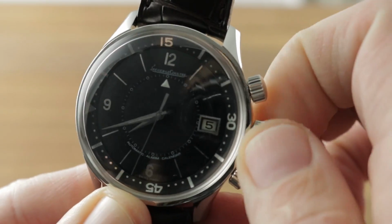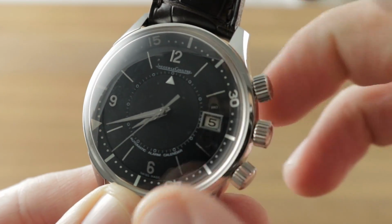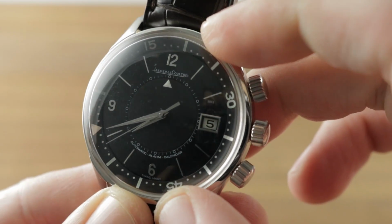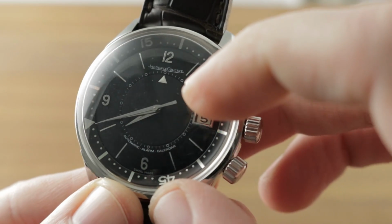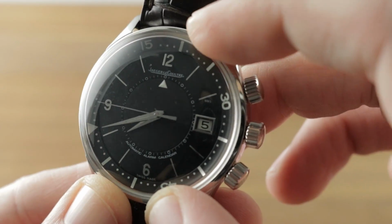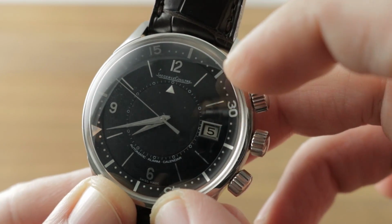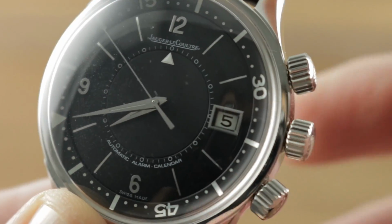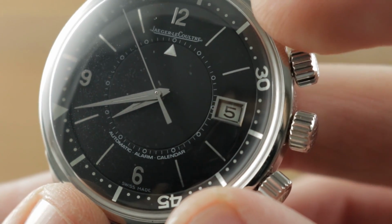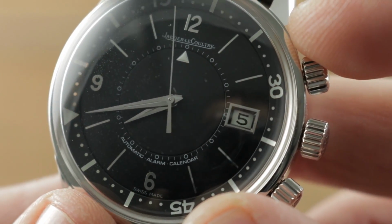Now, you can see right here, the 65 dial is quite distinct from the 68 dial. First, you don't have the same font. Second, you don't have the same weight of font or hand fashion, as these Dauphine style hands and metal applique serve the purposes of keeping the time, hours, minutes, and a lovely polished metal counterweighted Lancet style seconds. The dial is printed exactly as it would have been in 65. Automatic alarm calendar, and the watch is all of those things.